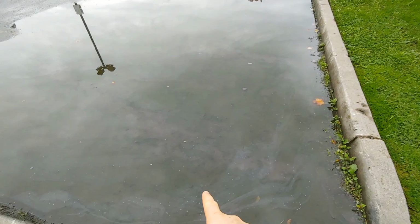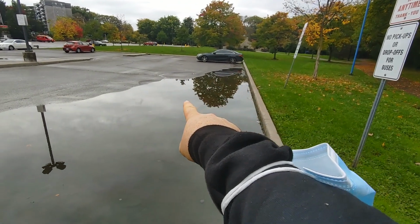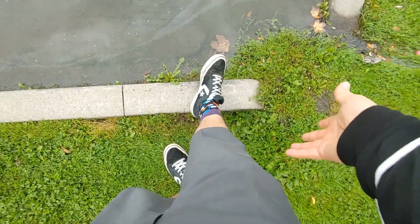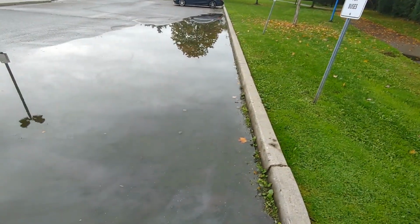First, I wanted to point out this amazing puddle. Look at it, it stretches so far down the parking lot. Now, silly Matthew, he's still in shoes. Silly Matthew, he's still in shorts. But look at that. He can't go jumping in this puddle. He's only got one pair of shoes, and they are going to get so wet.